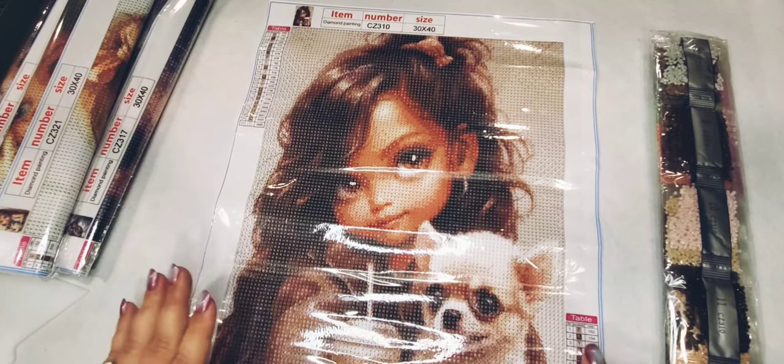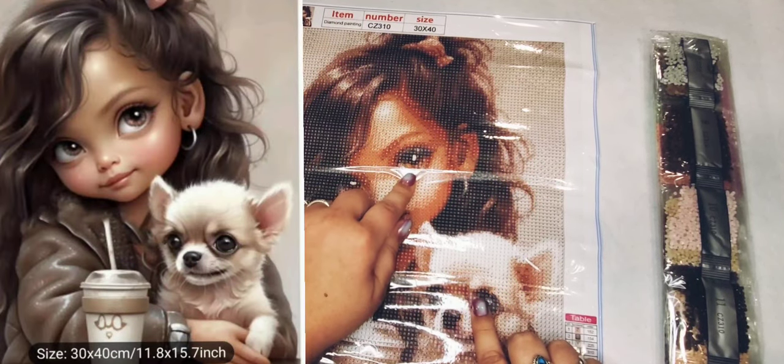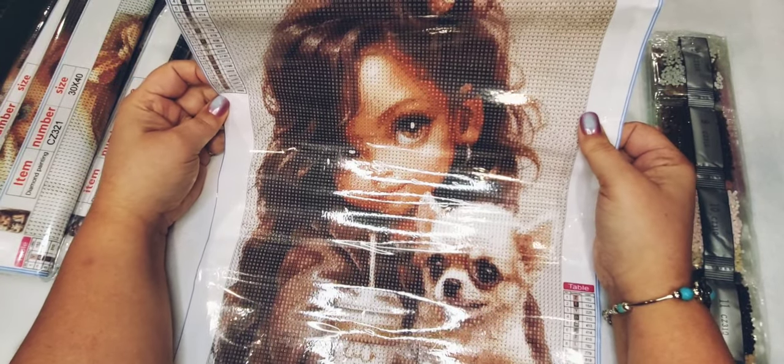So this is, of course, the little girl. She's got a drink. She's got her puppy. I just love her big brown eyes. Really beautiful long hair. I think she's going to turn out beautifully.